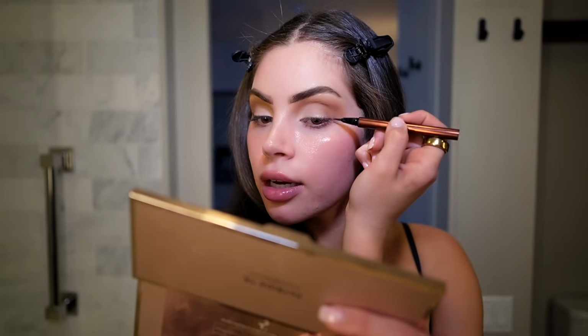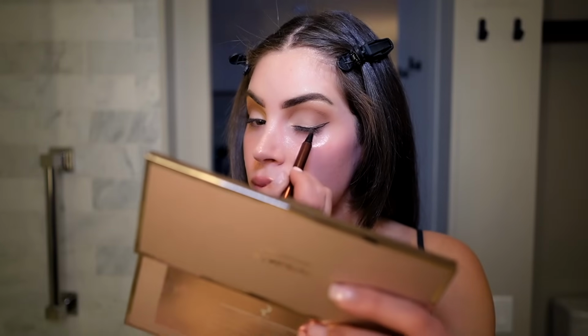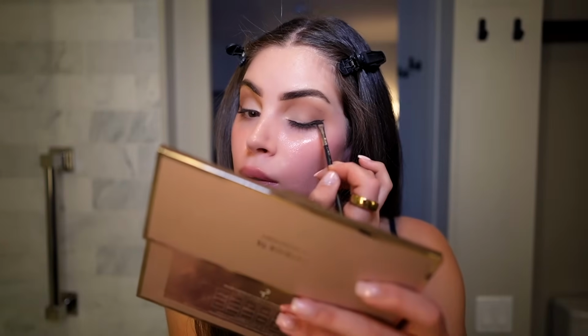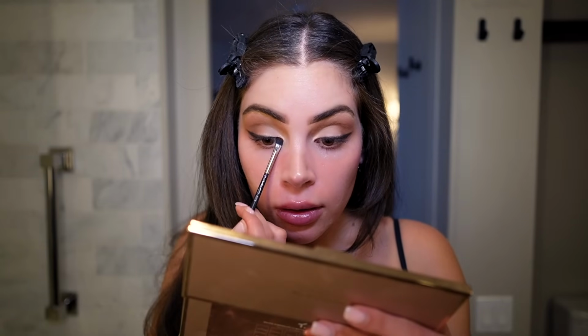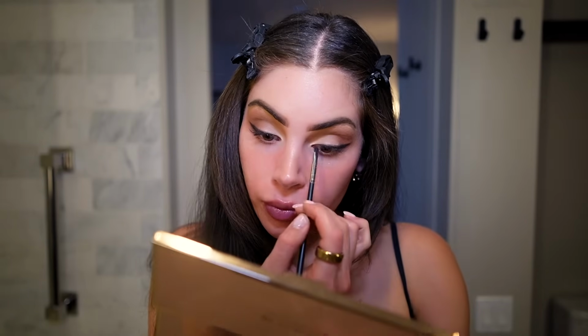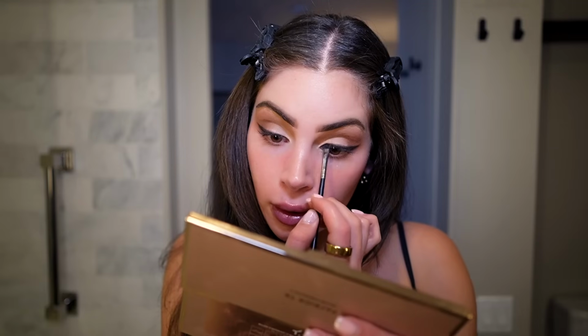See, again, it doesn't need to be perfect. We're gonna clean it up, but you just want it to be smoked out. I'm gonna line the other side. I'm gonna take that brown shadow. I'm not gonna line with the eyeliner all the way into my inner corner, but I'm gonna take the shadow and just add that brown.